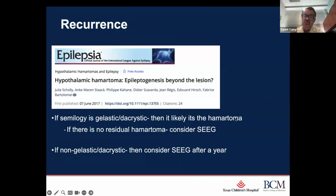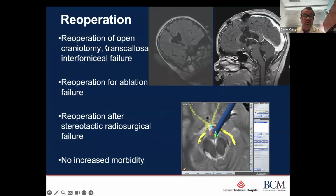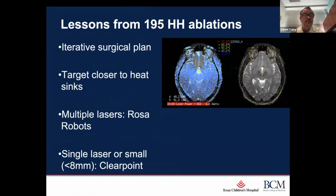And of course, recurrence is not unheard of at all. If it's a dacrystic or a gelastic semiology, we look for any residual hypothalamic hamartoma and go after it. If it's not, we'll do a stereoEEG a year after to look for the other sources of gelastics, which could be cingulate or mesial temporal. Reoperation, we've done it for opens, done it for ablation failures, we've done it for radiosurgery failures. No increase in the morbidity because it's just a corridor.